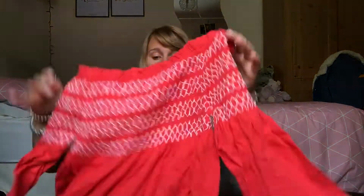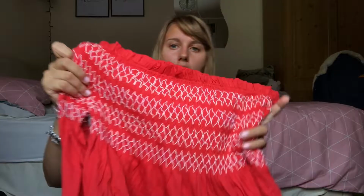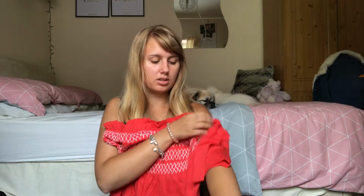Now the thing I bought is this bardot. I'm going to look like such an idiot if you don't pronounce it like that. But you know what I mean by now. This top. Seems like I've really got a thing for these kind of tops. But it's red. It's got like a white detail pattern going across. And again, they're not full sleeves. Comes to like, I don't know, just past your elbow.